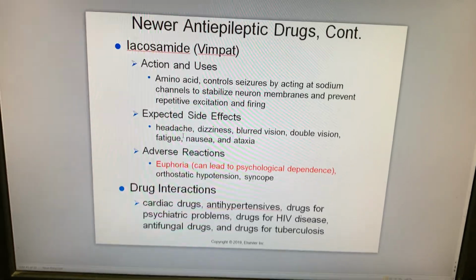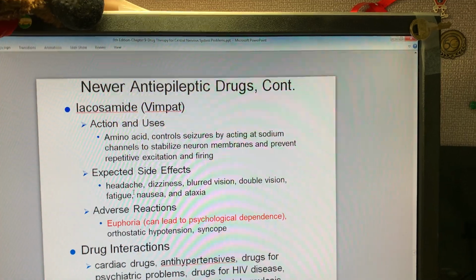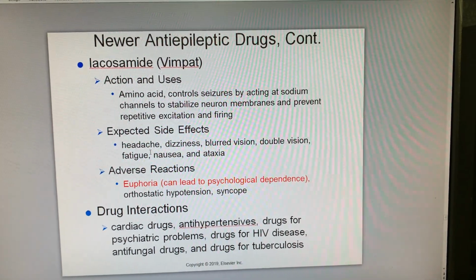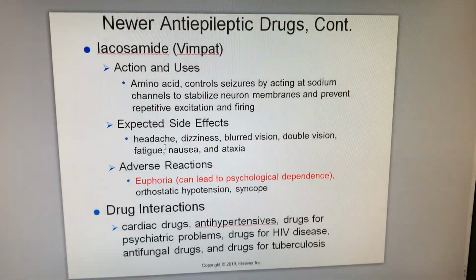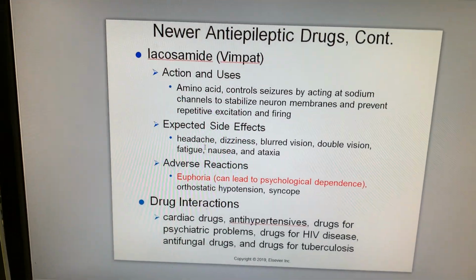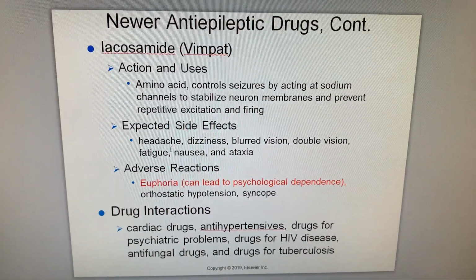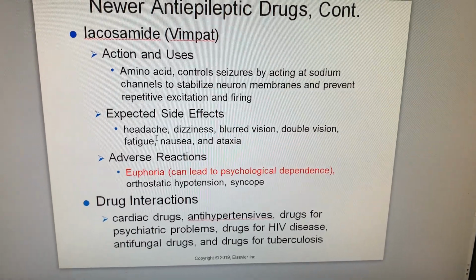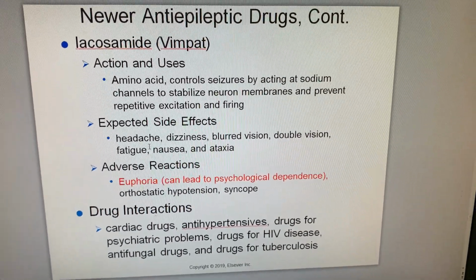Now, another drug that you might mix up with lamotrigine or Lamictal is lacosamide. Remember, there's Lamo and Laco, but the trade name for this particular drug is Vimpat. It also controls sodium channels. It's an amino acid, and it stabilizes the brain cells by controlling the amount of sodium that goes in and out. Side effects, once again, many of these have the same side effects: blurred vision, ataxia, dizziness, fatigue. So it's just something we have to warn every patient about.